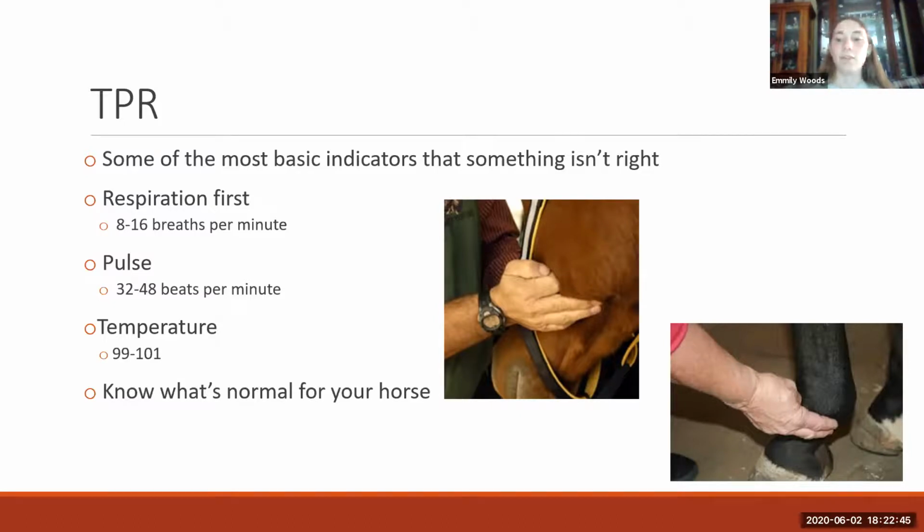So if they have a fever and you know something isn't right, then I might start thinking about calling the vet, or maybe putting them in a stall somewhere away from other horses in case it turns into something that's contagious. Because most of your really contagious diseases or viruses start out with a fever. And once again, just know what's normal for your horse, because you're going to know how they normally act, and then you're going to be able to see when something isn't right.